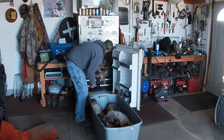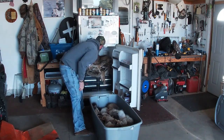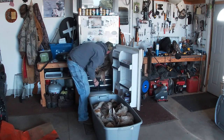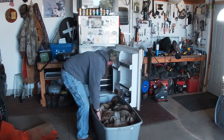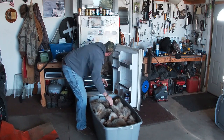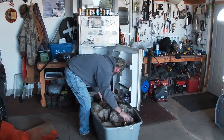I feel bad selling them, actually. I've almost kind of grown an attachment to them, if you will. But they gotta go. And I'm just hoping I get a decent price for them. Yeah, that's what 30 coyotes look like. I didn't know if they'd fit in here. Unreal. That's a lot of coyotes. Like I said, there's not a bad one in the bunch. Beautiful, beautiful.